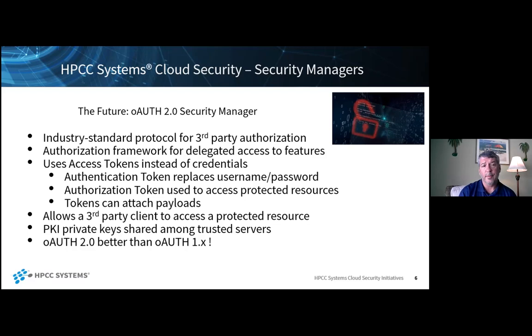So what is OAuth? It's an industry standard protocol for third-party authentication. And that means that we don't do the authentication ourselves. We delegate that to a third party, which could be our risk server or the Microsoft credentials or Google. I'm sure you guys have used it already when you log into Facebook or YouTube and it asks you for your Google credentials. That's using OAuth and a delegated third-party authentication.